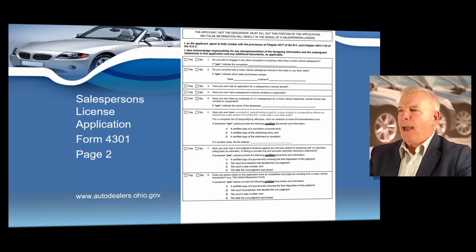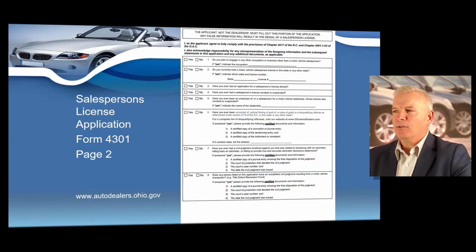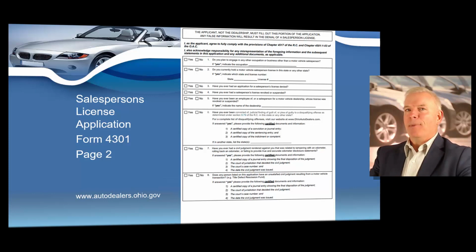I want to bring your attention to the very top of the second page there. As it says, the applicant, not the dealership, must fill out this portion of the application. Any false information will result in the denial of a salesperson's license. They do want to know if that salesperson engages in another occupation, and also if that salesperson is a salesperson at another dealership. In the past, they only allowed the salesperson to work at one dealership. Now the state allows the salesperson to work at multiple dealerships.